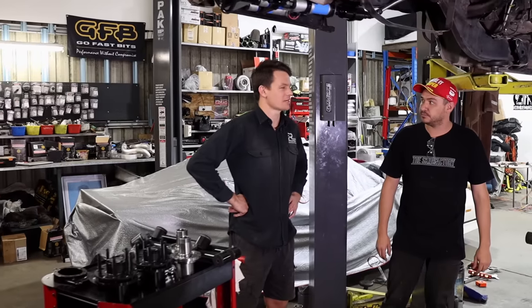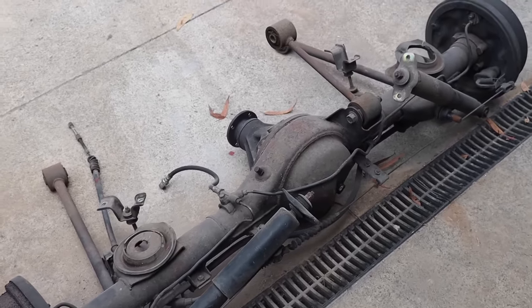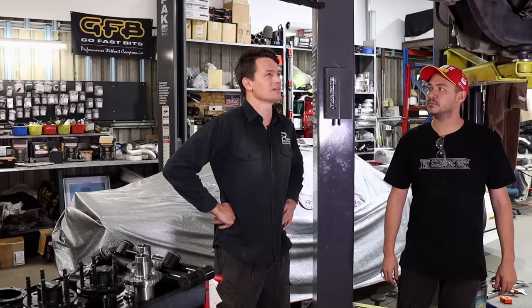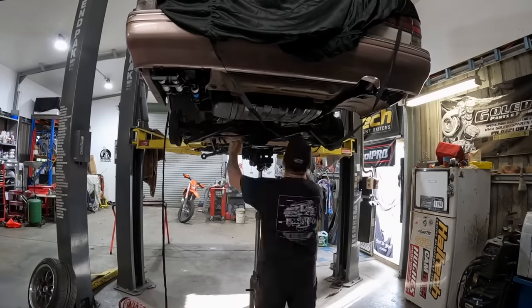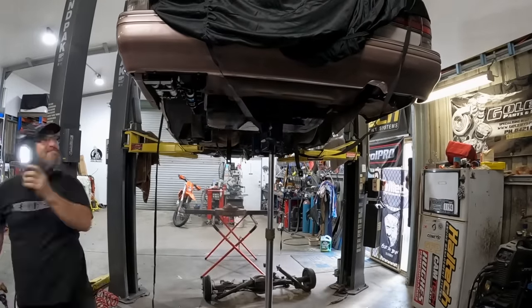Basically, we wanted to have in it a factory-style 3-link. We're going to put a 4-link in it, no panhard bar, triangulated, and we're just going to make it up as we go, as we usually do, and we'll see how we end up in the end, but it should be good. Al's already removed the diff and the fuel tank to give us some room in here, so we're starting with a blank canvas, and now we can hook in and get the job done.